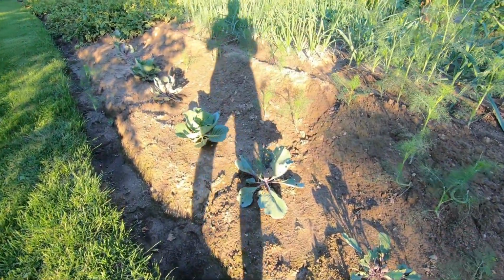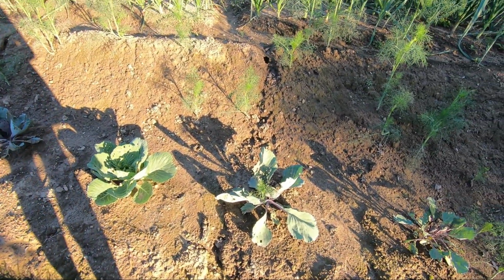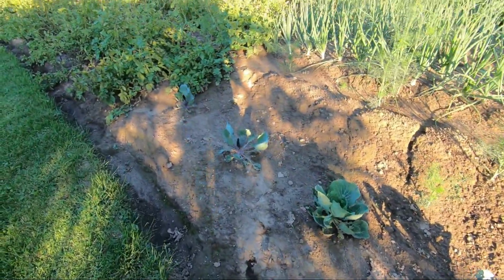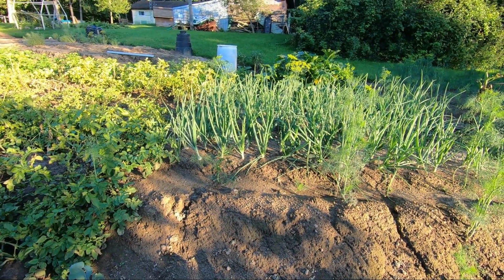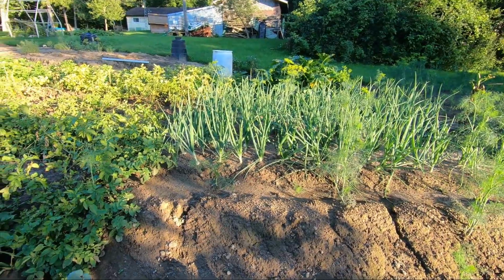I think I'll probably have to spray the cabbages. The cabbage worms are getting into it, but I did go over them today and squish ones that I did see. The onions are doing well, they're forming bulbs. Not sure if we're going to get ones that I can keep over winter, because I did get them in late.